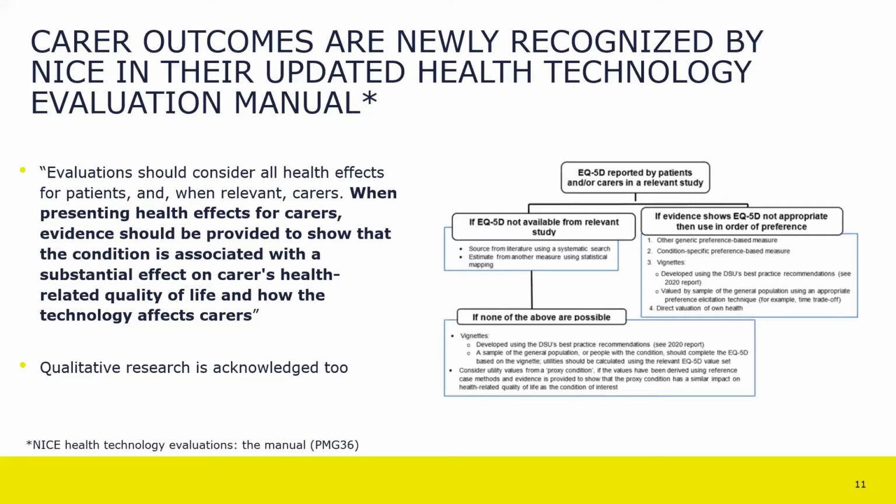It's also interesting that we now have some more detailed, updated information on the methods that we should be using to collect utility data for carers when we're thinking about using that data as part of the cost effectiveness evidence. So in the same way that NICE previously provided a hierarchy of methods for collecting that evidence for patients, this has now been broadened to include carers as well. And as possibly expected, it follows the same pattern as those methods that were recommended for patients. So it's really useful for us to have that increased clarity.